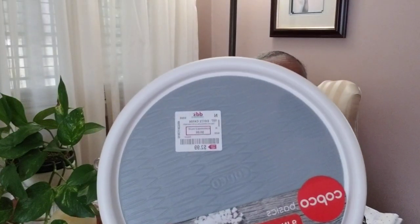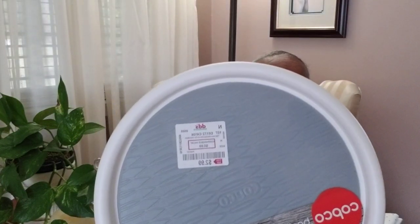I'm doing a DIY and I needed a turntable. And I didn't want to order one from Amazon. So I will be using this here. It'll get the job done. And it was $2.99. It's a 9-inch, non-skid turntable.